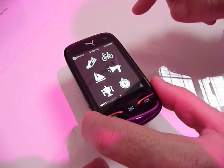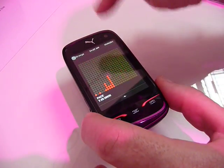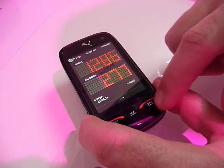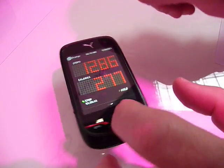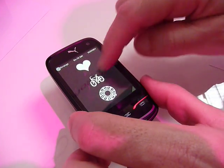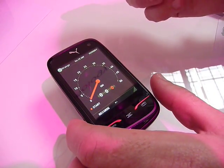Let's move over and look at some of the key features. So, for example, of course, it is a sports phone, and we see some views about how much I've walked and the like while we're walking around here at Mobile Congress. We come back and connect it to GPS. Yes, we want to keep vertical when I run. We are over and we have a bike tracker as well. And this bike tracker is in kilometers.